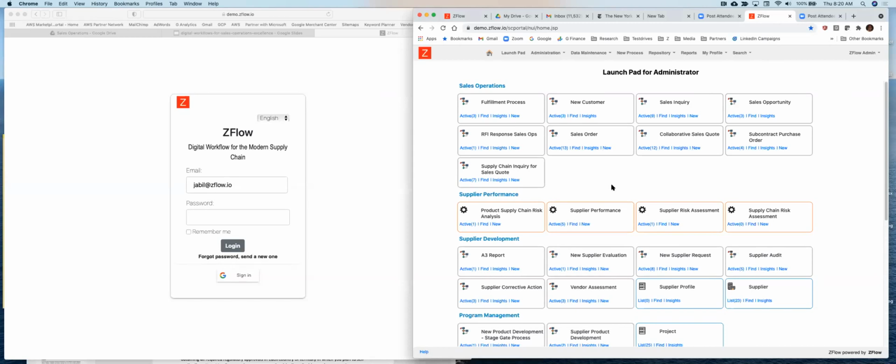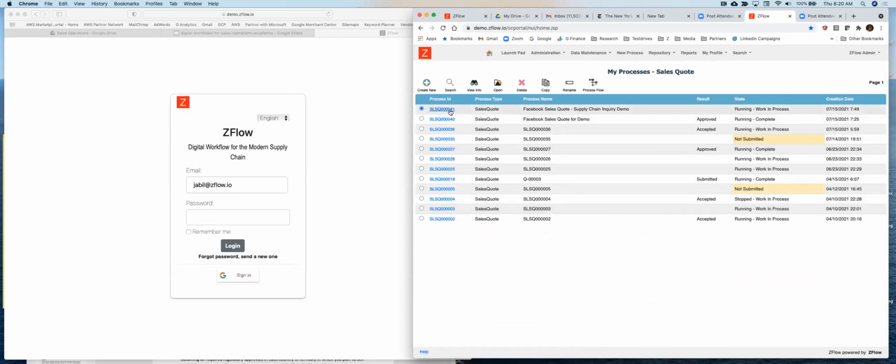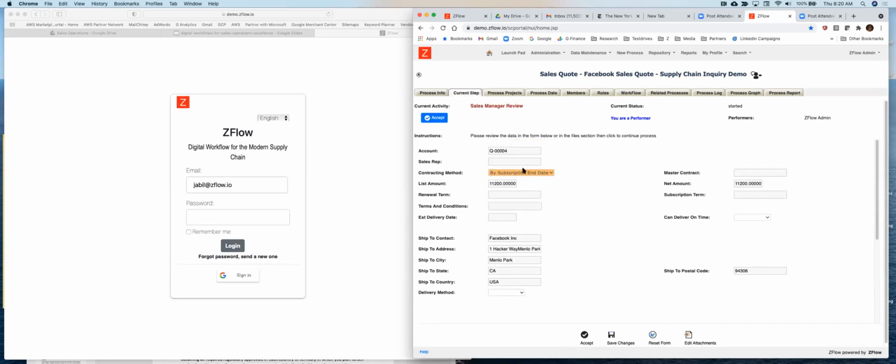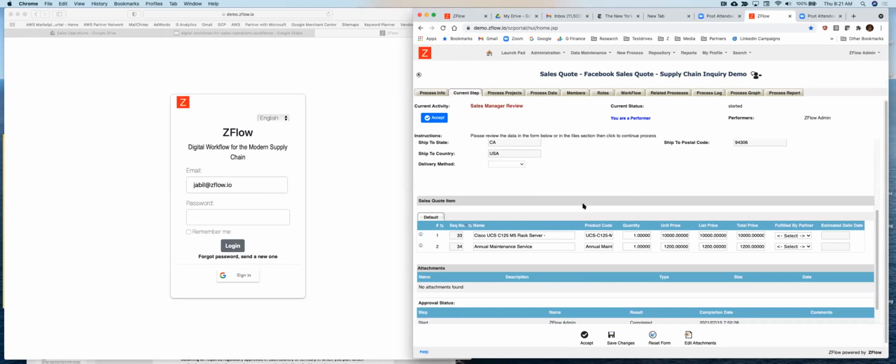So what Hiren had just showed you is he instantiated a workflow from Salesforce into ZFlow, which means the quote, which is traditionally resident in Salesforce. If you're using CPQ in Salesforce, that's what you will be using. However, we wanted to make it a little bit more collaborative because we need to collaborate with the supply chain and get some very critical information. So I have made a copy of that just for the purposes of continuing with the demo. And we have exactly the same information, the same line items.